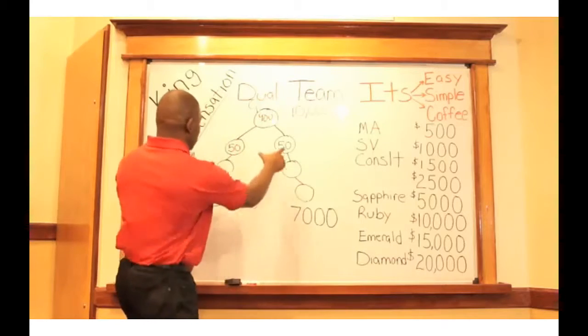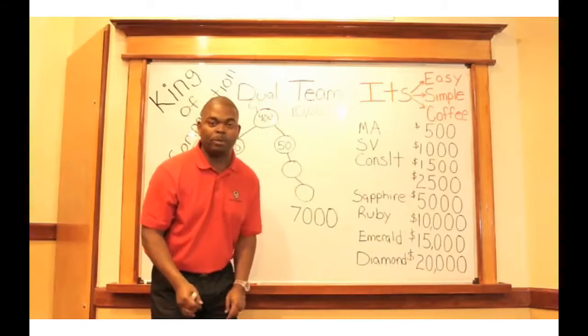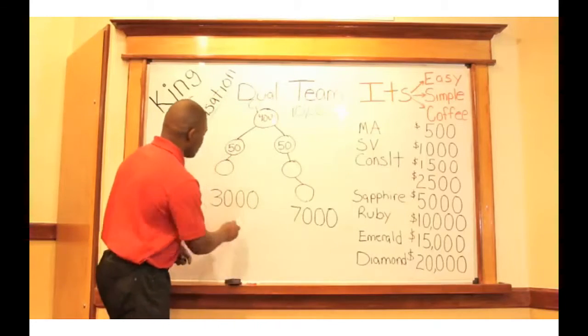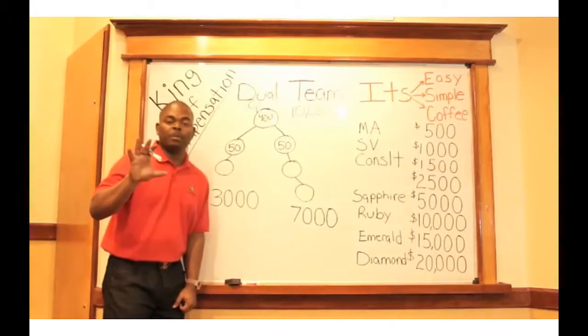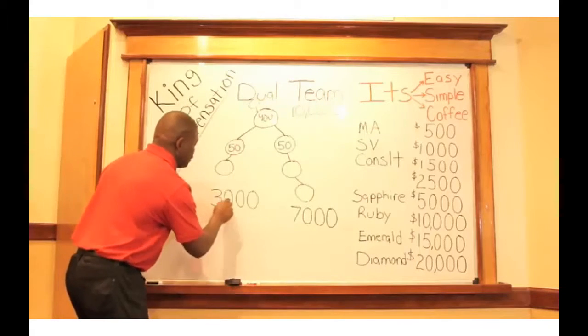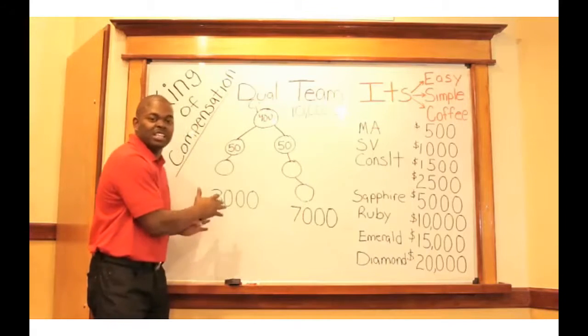take a snapshot of your organization. It will look for the volume. Remember, it doesn't look for people. It's looking for coffee sales, those first orders and those promotional packs. And let's say over here, this side did 3,000. The way the computer system is generated or set up is that it's going to take 3,000 because this is the lesser team. It's going to use this as the calculator.